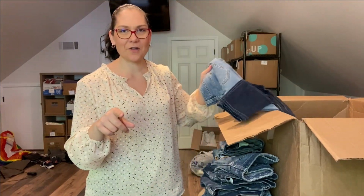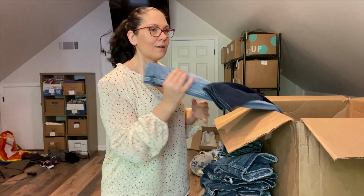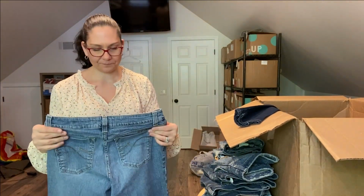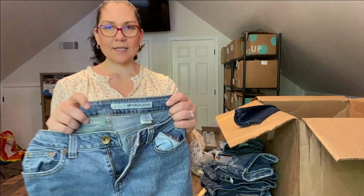I did get some ThredUp labels. They let me have a few labels. Did they let you guys have labels? They did that thing where they said we're back or whatever, and then they gave out some labels. So that was exciting.